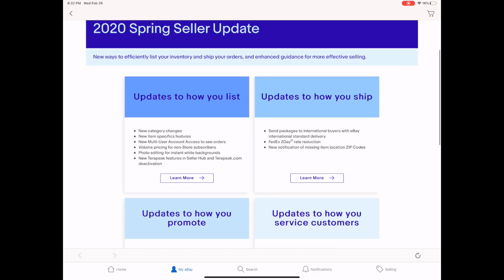Nothing that you have to panic about, though everyone always says bend over. But I think this is a pretty standard update for them. Couple cool little things, nothing major.